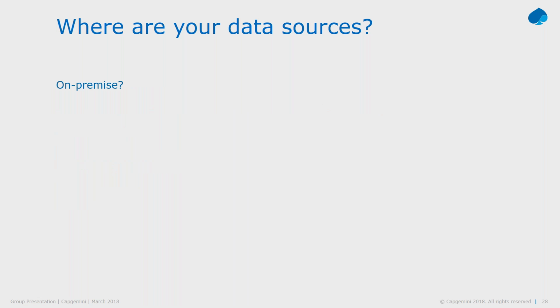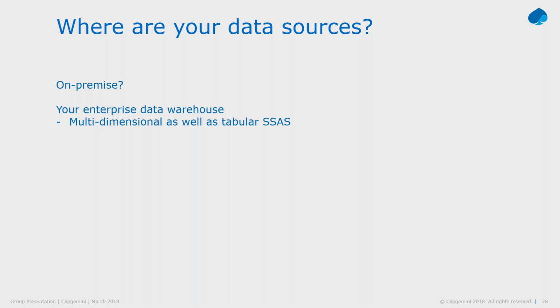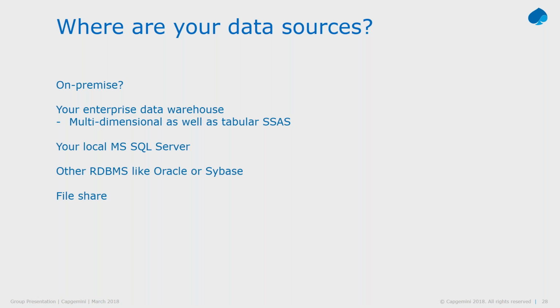Do you have data sources on premise though? Such as your enterprise data warehouse. Both multidimensional and tabular SSAS models are supported. Your local SQL Server, Oracle or Sybase also. And of course, there's things like file share, or dare I say it, SharePoint. And all these are supported in one way or another.